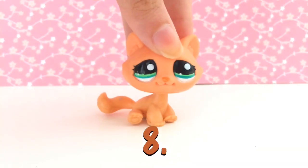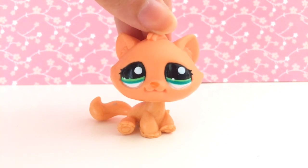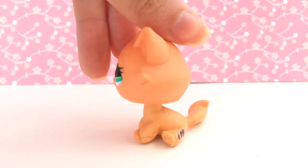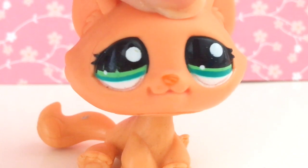At number 8, we have the bonbon cat. I love bonbon cats. They are so cute. I love their big old eyes. They're so adorable. I just love their faces so much. Their structure is so cute, and I love playing with them as well. They're just so perfect. This also makes them my favorite LPS cat.